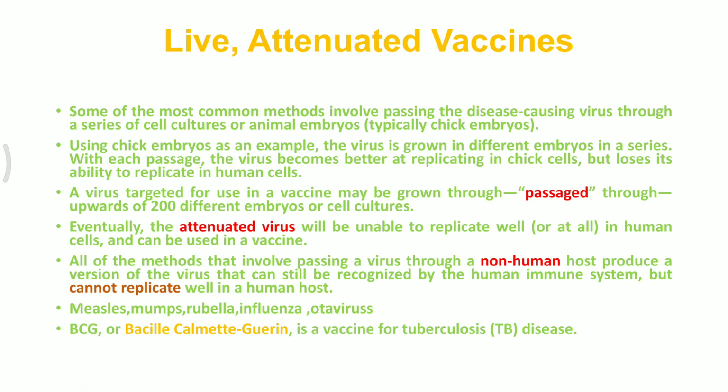Live attenuated vaccines, how are they formed? Basically you can think that the virus is introduced to a culture of any animal. A virus when it is infecting a human being, human beings are developing the symptoms, but the same virus when it affects the animals does not show the symptoms to that extent. So we introduce the same bacterium which is about to cause disease to us into a chick embryo, and we allow the bacterium to grow in the same chick embryo for 200 generations.